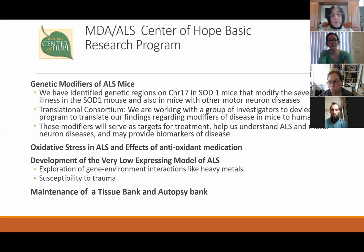Because these modifiers, these genes that alter disease, can serve as targets for treatment and also help us better understand ALS and motor neuron disease, and even provide biomarkers of disease and different types of disease. You know that ALS is heterogeneous, and there's actually a lot of different flavors. People all look like progressive motor neuron disease. Their motor nerves die, but the cause underlying it may be different between people. And we know now that, for instance, there are more than 30 genes that, when damaged, can cause disease. That isn't one disease, that's 30 diseases.